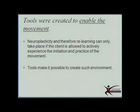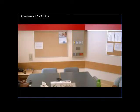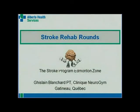So all in all, here we go. The Neurogym methodology developed by Dr. Native makes state-of-the-art neurorehabilitation possible and applicable to your everyday practice, and all this for the benefit of the stroke survivor, obviously. So here we go with the clinical case.